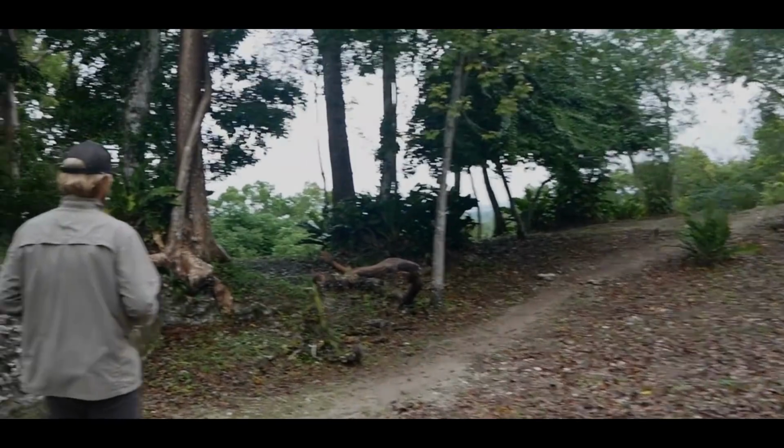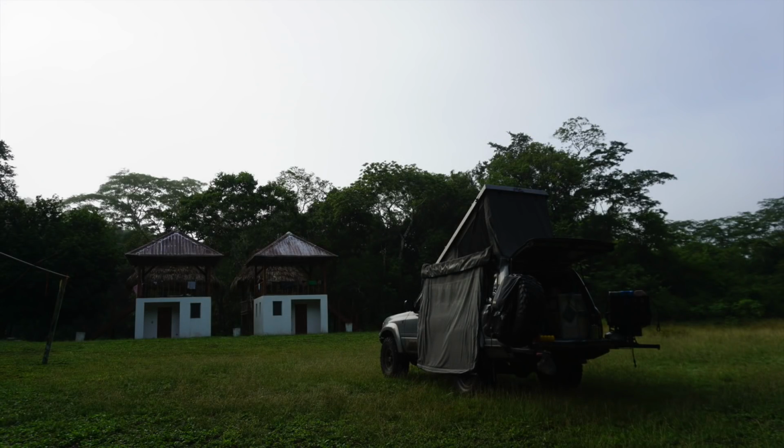After exploring the ruins, it was time to make our way back through the jungle, which I was a little nervous about because it had rained the whole night.